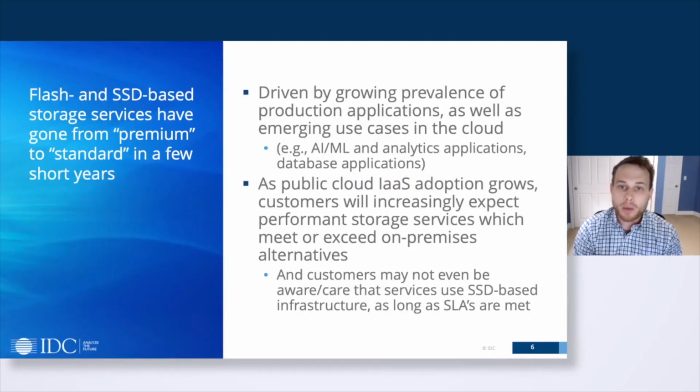So just kind of summarizing this section, again, Flash and SSD-based storage services in the cloud have really gone from a premium tier choice that a customer made to a standard tier that the customer is provisioned upon their initial request. It's driven by that growth of production applications reliant on public cloud IaaS, as well as some emerging use cases which are really driving the proximity of high performance storage to compute, things like analytics, database applications, some of those more emerging use cases.